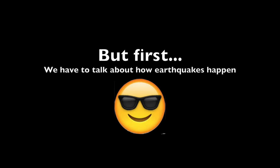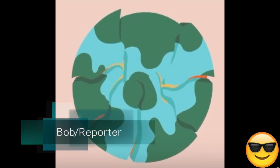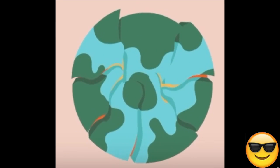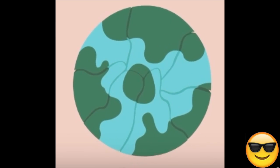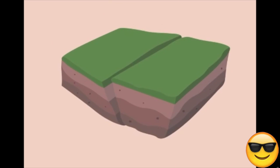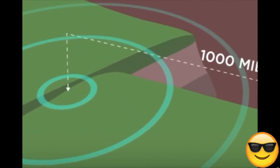But first, we have to talk about how earthquakes happen. Earth is split up into about 20 pieces called tectonic plates. The 13 main ones have been given names. They move slowly, about a few inches each year, so it's usually hard to detect. Whenever they hit, move apart, or slide past each other, which is a lot of times, an earthquake happens. We usually can feel that movement, but sometimes we can feel them thousands of miles away.